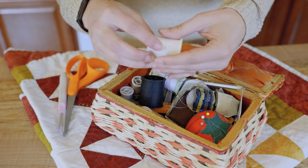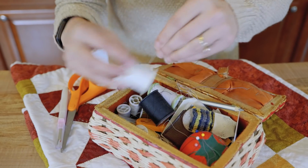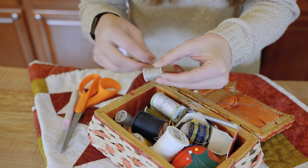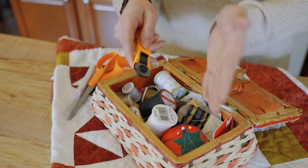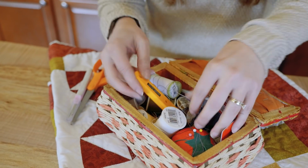This is quilting thread. It's a stronger thread, a little bit thicker than a lot of your other threads. This is a much finer thread here, but we've got lots of different colors. I also have a rotary cutter in here for when I am cutting out quilting or working along a board and just going for a straight line there.